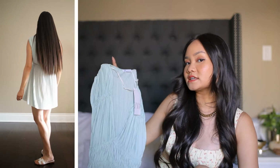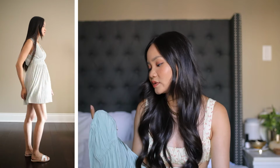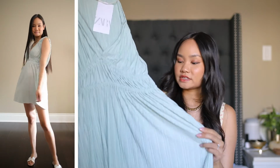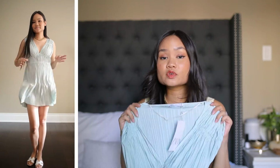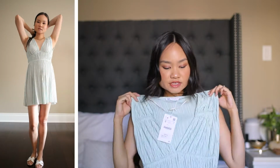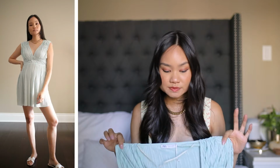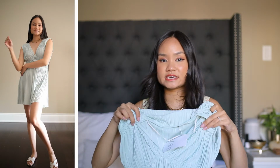I never seem to learn my lesson because they look stunning on, and I always think they're gonna look amazing on until I realize either A, how heavy the material is to be able to have enough to create this draped pleated detailing, or if they want to make it lighter, they're gonna remove the lining and it's gonna be very sheer and see-through. And that's exactly what happened with this little mint green dress here. So it's super lightweight. They used a really nice material to create it, and it has beautiful pleats and all this elasticated detailing that really accentuates the body silhouette.